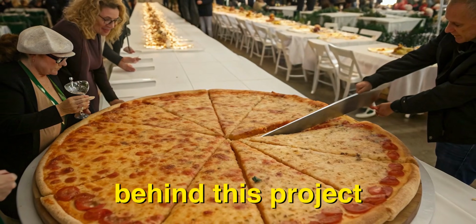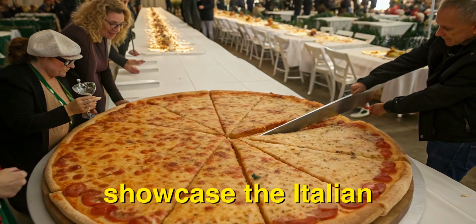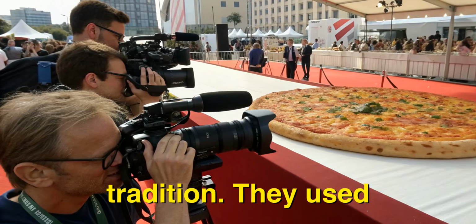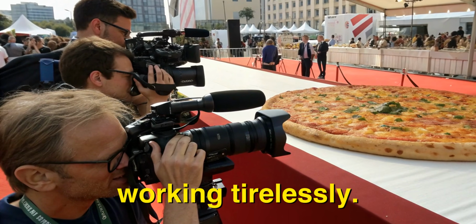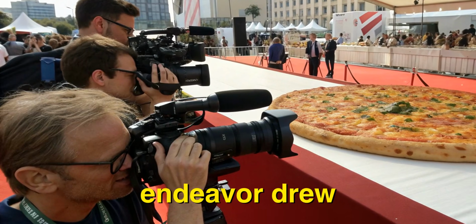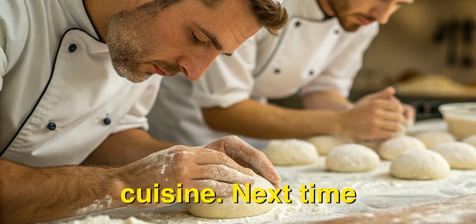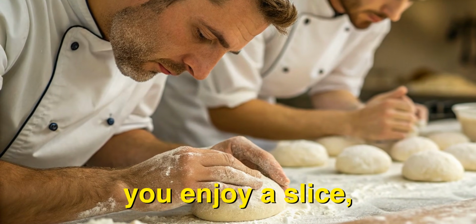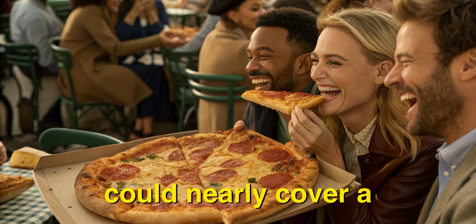The team behind this project aimed not just to break a record, but also to promote healthy eating and showcase the Italian pizza-making tradition. They used a special oven on site and had a crew of skilled chefs working tirelessly. This ambitious endeavor drew attention from around the globe, sparking interest in Italian cuisine. Next time you enjoy a slice, think about how many people it took to make a pizza that could nearly cover a city block.